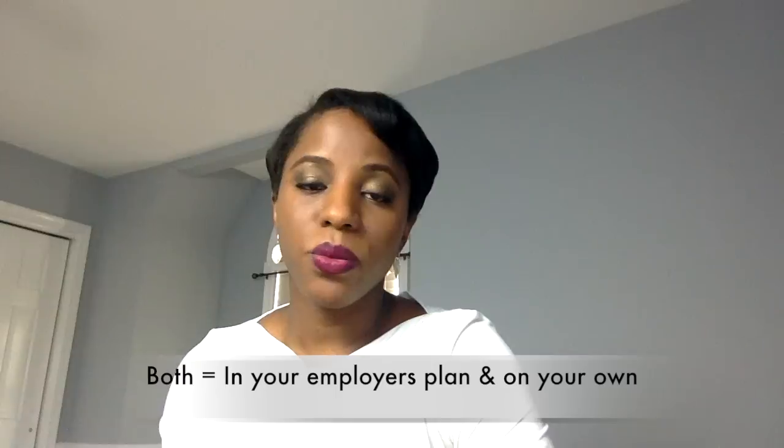And you can do some research and talk to local brokerages or talk to your HR department to find out what your options are when it comes to saving for retirement. But it's really, really important that you start saving for retirement early so that you can take advantage of the power of compounding, and so that you have enough time for your money to grow for your future self.